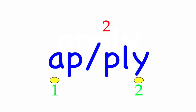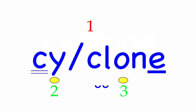Cyclone. A violent cyclone struck the island. First syllable is sigh, two sounds. S, I. Clone, four sounds. K, ul, o, n. Cyclone. Mark the word. We put a half circle under the C and the L to lock those two letters together. They count as a unit of one when you're counting the consonants between your vowel sounds.